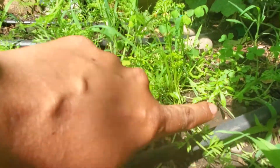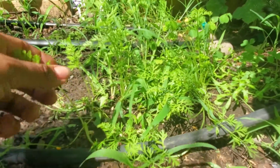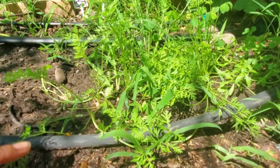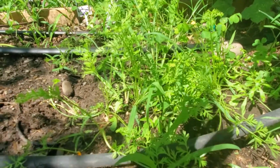If you try pulling these weeds at such a delicate state of where your carrots are, chances are you could possibly pull up a carrot plant and a weed at the same time. So just keep that in mind. How would I know? I've done it numerous times before. I kind of just said, you know what?